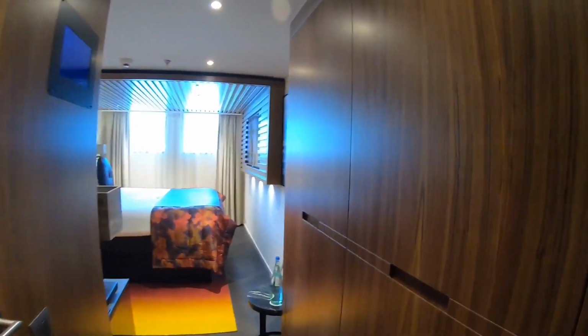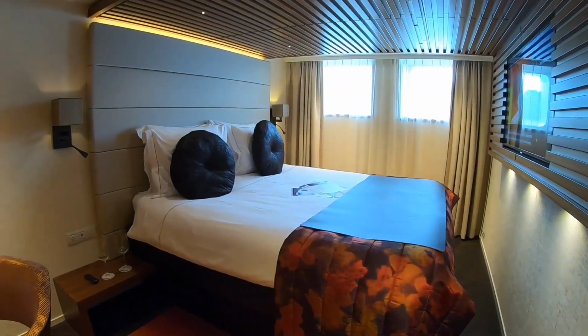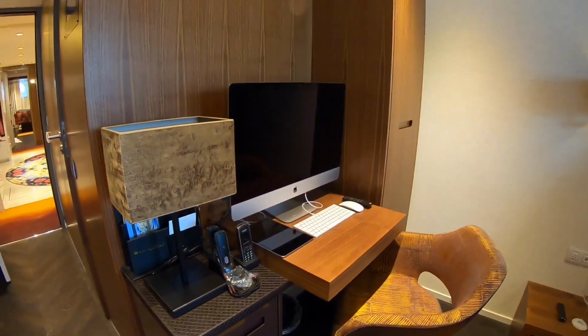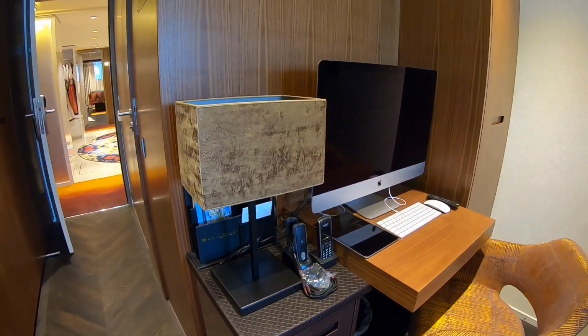So, wardrobes either side. Interestingly, this is not a wardrobe, this is next door's wardrobe, but this is a wardrobe. There. And you have a double bed. I've seen twin configurations as well. And then you have your Mac computer, your iPad, like all the other ones, your Vox Quiet headset so that you can listen to the tours and all your information, and another cupboard there.